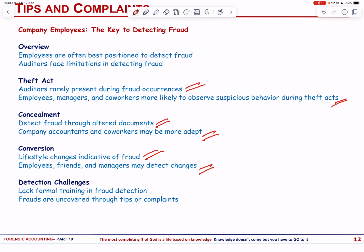Although less trained in fraud detection, co-workers and managers frequently contribute significantly to the discovery of fraudulent activities. Many instances of fraud are brought to light through tips or complaints from employees or customers. One large company discovered 43% of fraud based on customer complaints or employee tips. This highlights the importance of vigilance among all members of an organization.